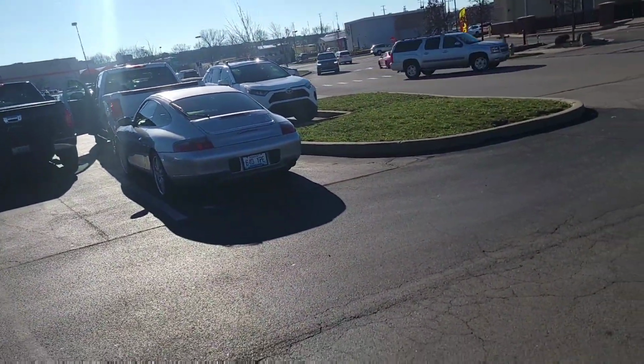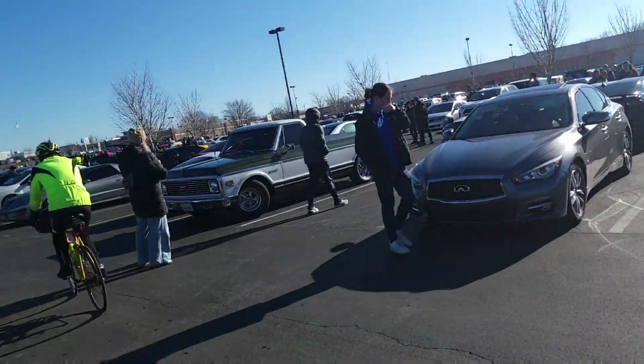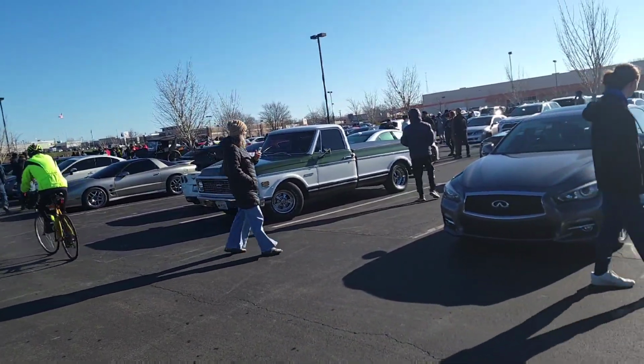There are so many Porsches out today. And then we have a Chevy right there, a Silverado, a little bit lowered.